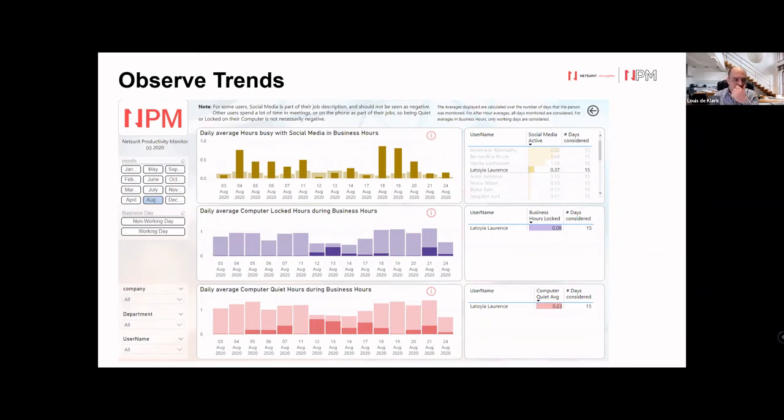It's also pretty easy to observe trends overall. For example, here we look at social media in business hours, and we've clicked on a specific user and can see that sometimes they spend more than the company average, sometimes less. And it's kind of a trend. It doesn't happen just one day in a month. It happens almost every day that this person spends quite a bit of time on social media during business hours.